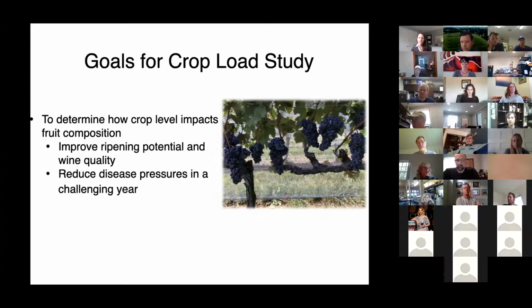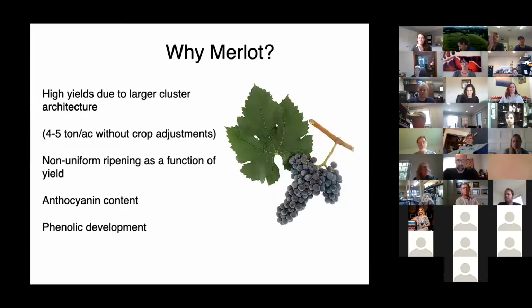You can go to the next slide there. Yeah, and so why did you want to do this on the Merlot block? Right, and as far as choosing Merlot, the slide kind of helps me out too. It's typically naturally cropping itself between 4 to 5 tons per acre without any type of adjustment, right? Merlot just tends to be heavy anyhow with its big clusters. So naturally we were getting between 4 and 5 tons to the acre.